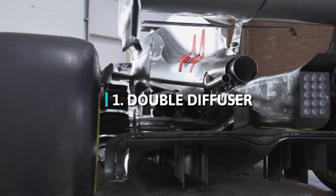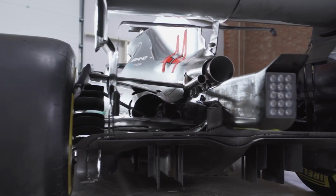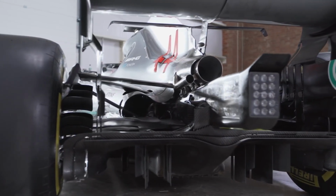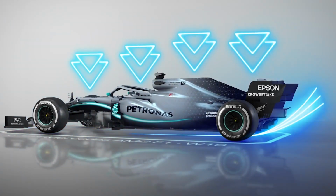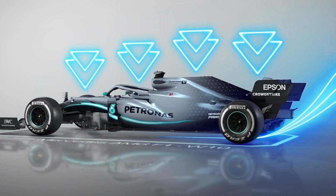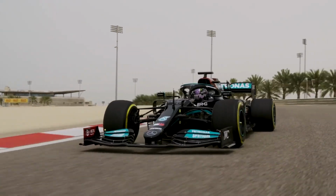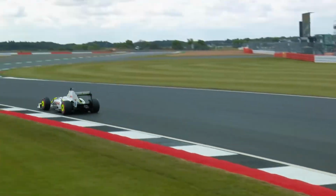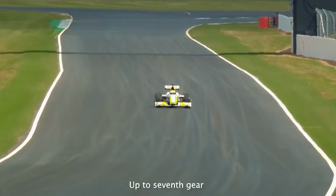Number 1. Double diffuser. The double diffuser is an aerodynamic device that was introduced in Formula 1 in 2009. It is a type of diffuser that is used to increase downforce on the car, which improves its handling and grip on the track. It consists of 2 separate diffusers, one at the back of the car and one at the bottom. The diffusers work by accelerating the airflow under the car, creating a low-pressure area that generates downforce. This allows the car to corner faster and have better traction on the track.